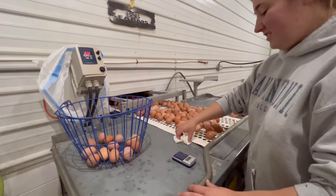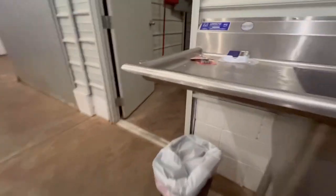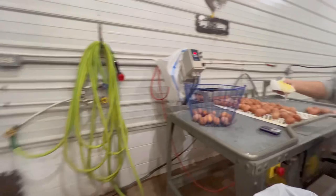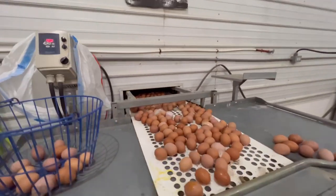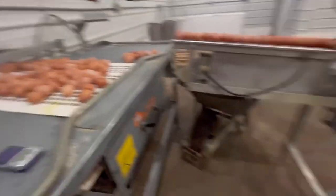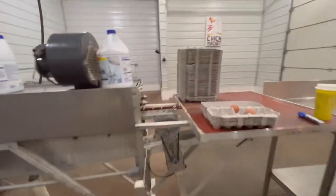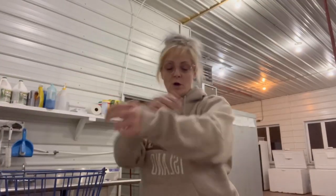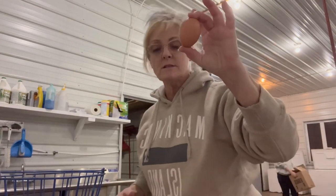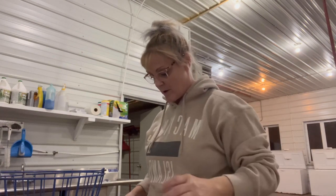All right, Haley's got some yuckies there. So now we're just putting the eggs through, weighing them. Oh, you need a garbage can? Okay, putting the eggs through. And then we sell our smalls and we also compost some of our smalls. So, okay, I'm gonna start weighing so she can run them through the belt. She's already got some ready to go. And then they come through here and we stamp them and carton them. Okay, so as they come off, we grab the eggs off the belt and we weigh them. And we do this for hours.